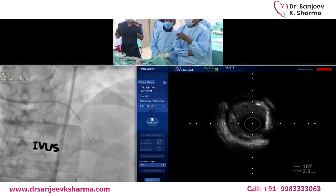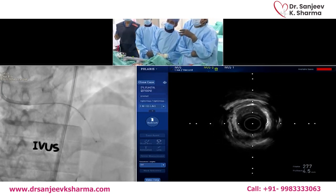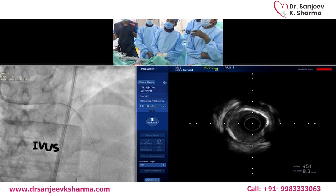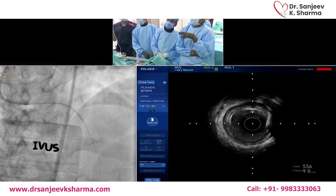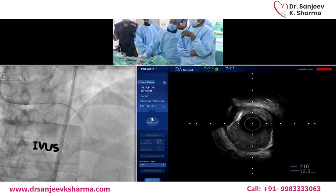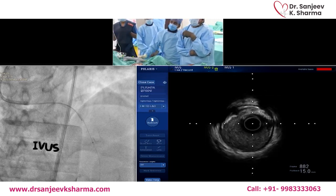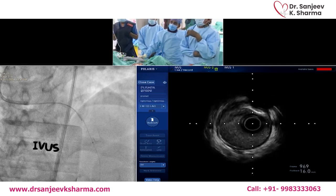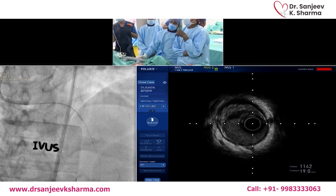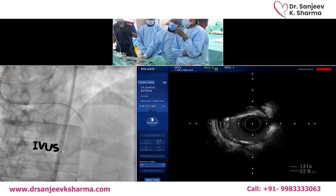This is a pullback from the LAD. This is 11 to 4 o'clock. A 3.5 vessel, calcium, a little bit more, circular but not much. Here it's relatively okay, maybe up to 180 degrees of calcium. We have another spot at the diagonal branch, specks of calcium. Diameter is almost 4 in the proximal part of the small LAD. No calcium there. You see the plaque over there, fibrocalcific between 9 and 1.